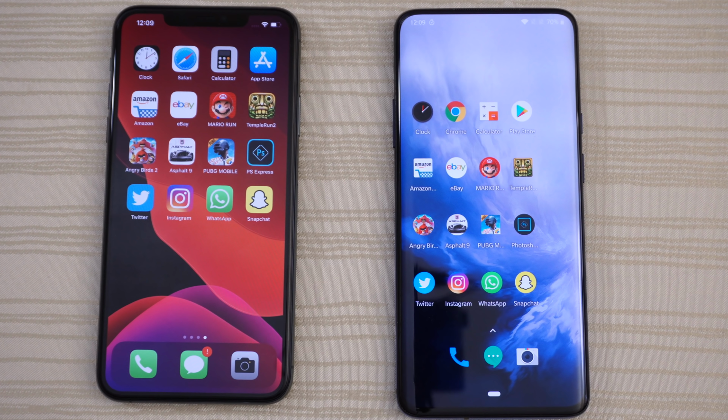And then we'll go check out Angry Birds 2 right now. Starting up and logging in. Ooh, I think the iPhone is ahead here. I don't think the OnePlus will catch it. Nope. Give the win to the iPhone 11 Pro Max on this.